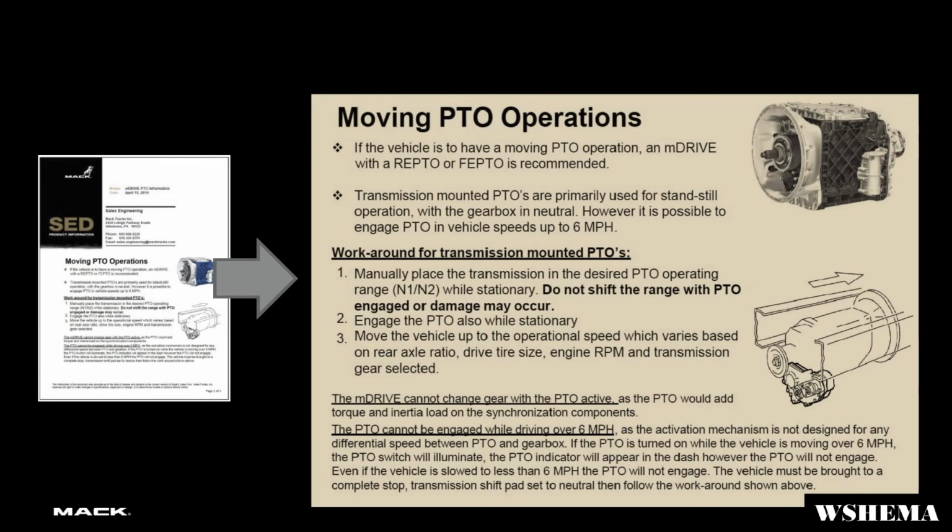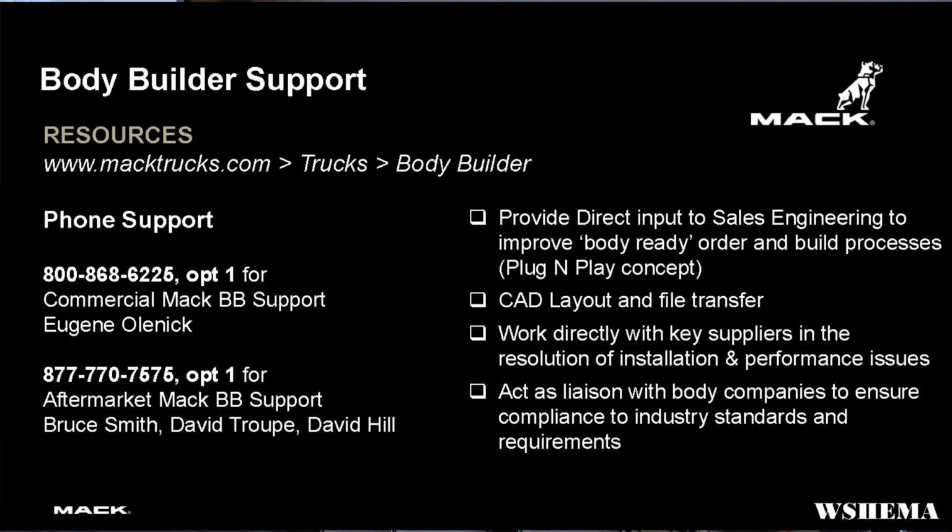And just real quick, if you don't have anything else, write down this number here. This is the bodybuilders, or you can go to www.macktrucks.com and go to the bodybuilders. And these guys are out there for you guys. I don't know if you used them in the past. It's a whole bodybuilders group that was formed about 4 years ago, so you can go to them directly and get information.